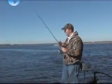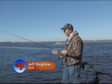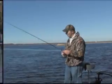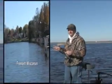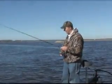Well, hey guys, we're here back in Fremont again. We're actually just a little bit north of Fremont on the Wolf River, and it's getting towards the end of October, maybe beginning November here a little bit. Temperature's actually not too bad right now, mid-50s, low 60s, and we're out chasing some of these white bass and crappie that have just started moving in.